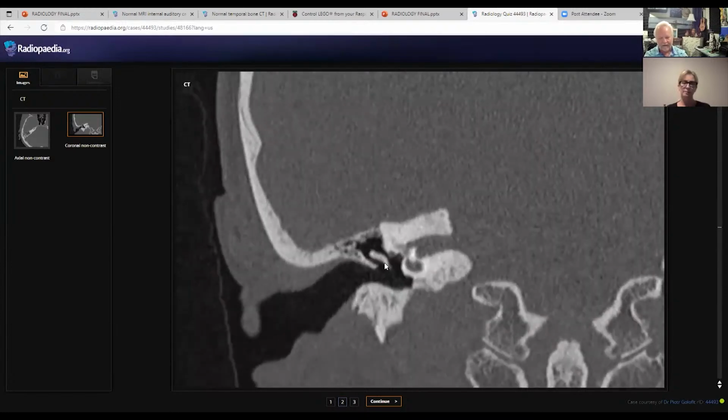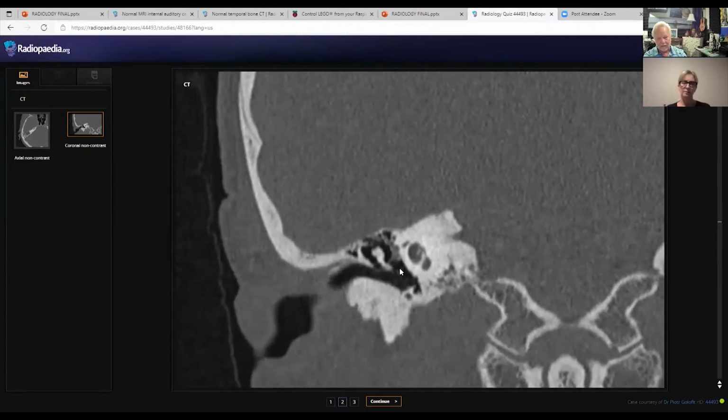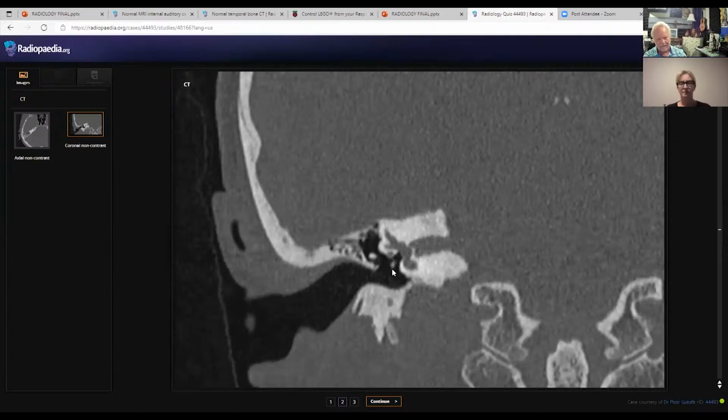That's one of the very basic landmarks in ear surgery. 1, because you never want to hurt it, and 2, it helps you know where you are while you're doing a variety of otologic procedures.